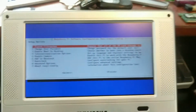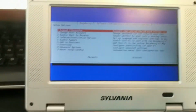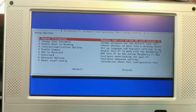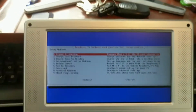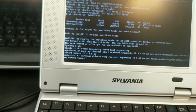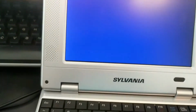So, I've been trying to get Debian to work on this Sylvania netbook, and it kept getting kernel panic. So finally, I just started smashing the keyboard out of frustration, and then it worked. So, let's see if this actually does work. Span file system. Well, okay then.